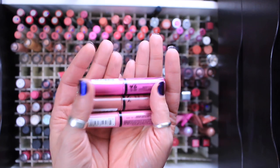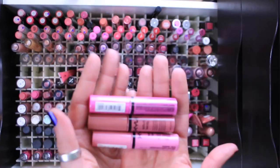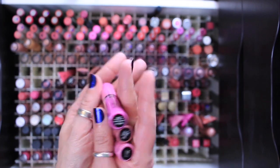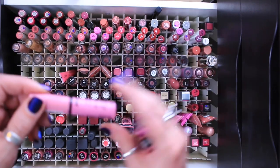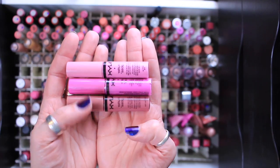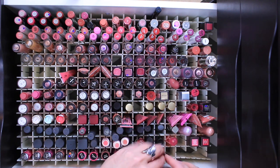So let's move these NYX butter glosses over here. So I have three left, I think. I actually have one on the top of my vanity that I need to work on, but I have three left. I have Sugar Cookie, Angel Food Cake, and Meringue, and I think these are still fine. I do like this formula, so eventually I will use these. So we'll just move these over here.